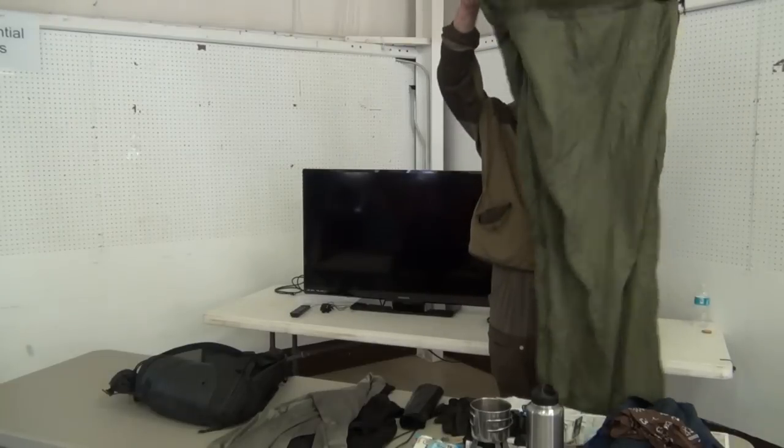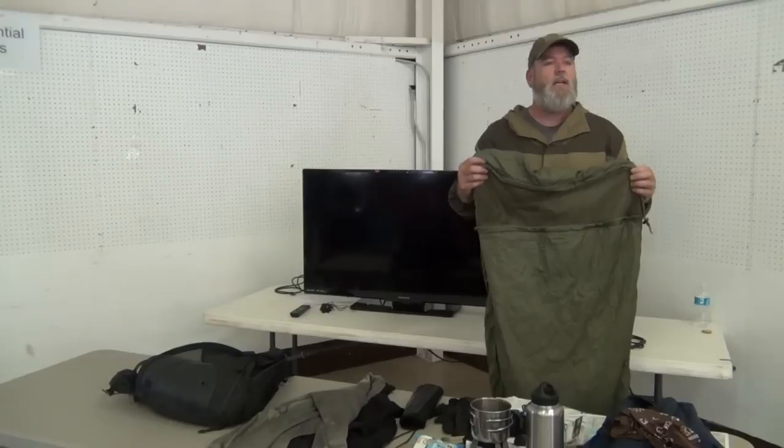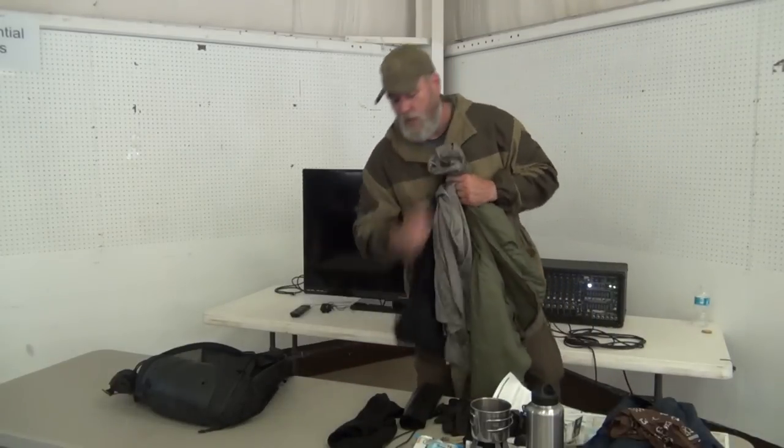So it'll encapsulate you. Depending on the temperature, if this is all I need, this is all I'll use. But if it's colder, I'll get in that bag, inside of this bag, and I'll put this on, and this on, and this on. See how it has a cumulative effect, right?